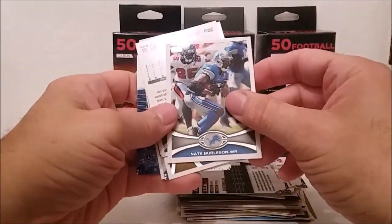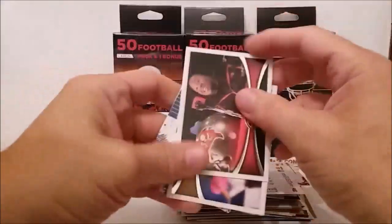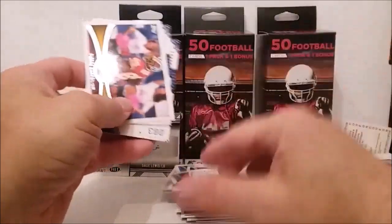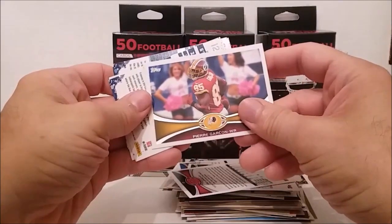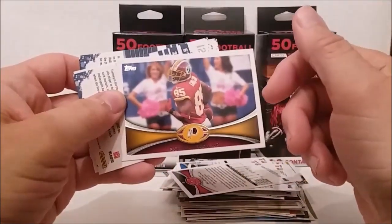And back to Topps again. Nate Burleson. Chris Long. Eric LeGrand. Pierre Garçon, whatever. Ooh, a couple of cheerleaders in the background. Forget him. Let's get the cheerleaders in focus.